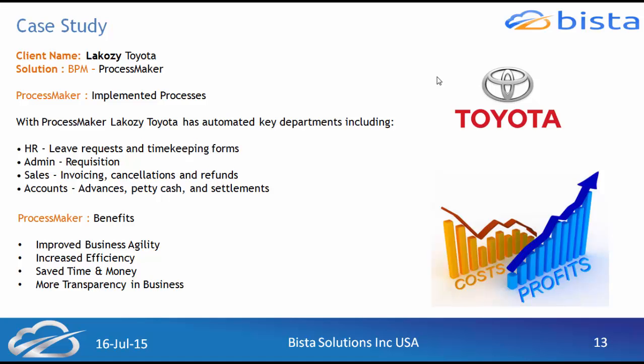Requisitions for material for their clients as well as for their internal usage are being processed in Process Maker, which is helping their admin process to automate their processes. Also in sales, invoicing, cancellations, and refunds. These are the processes which are automated. Accounts is using Process Maker for advances, petty cash and settlements.